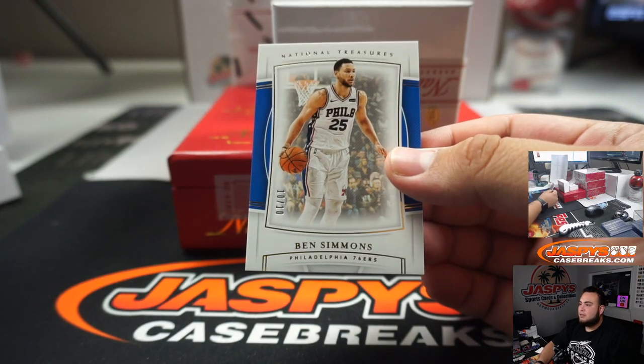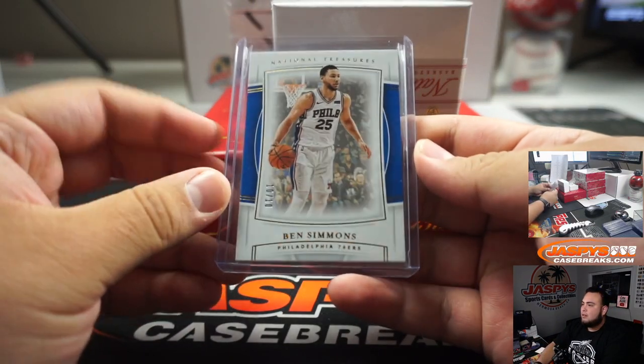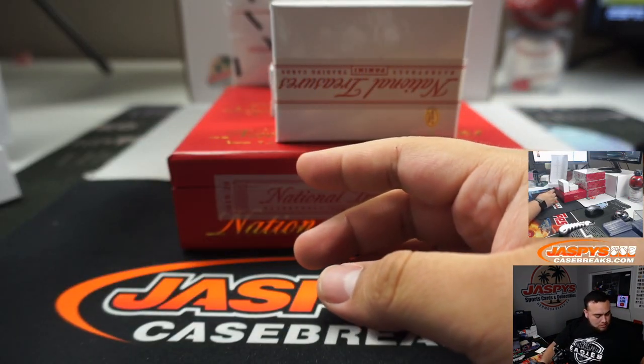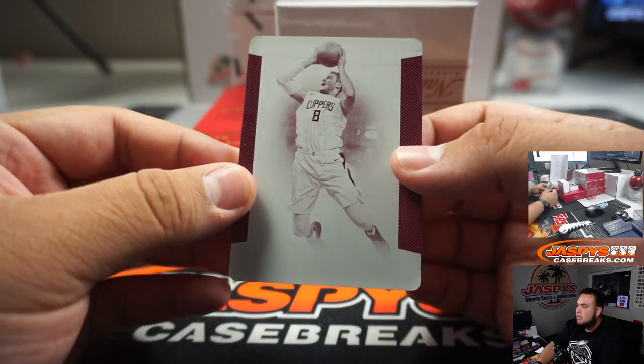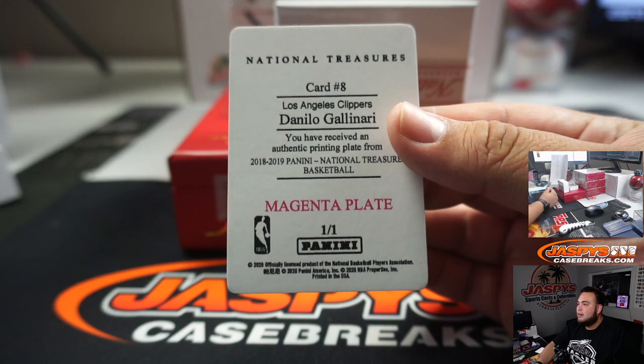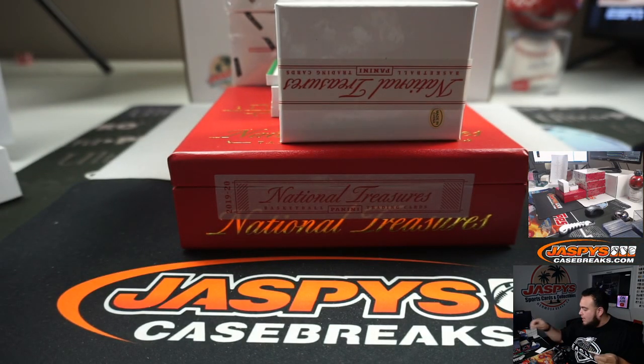Ben Simmons to 10. And that is 10 of 10 for the 76ers. That's random number block 0, Stephen K. on the board first. The 1 of 1 is going to be for the Clippers. Danilo Gallinari from 18-19 National Treasures Basketball. Clippers going to Lance.